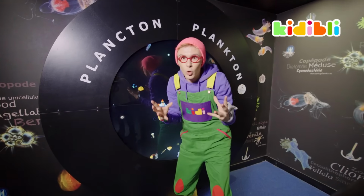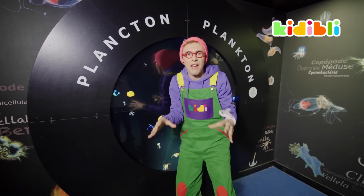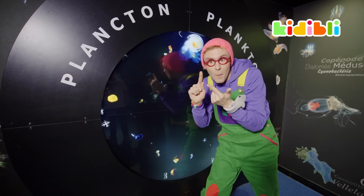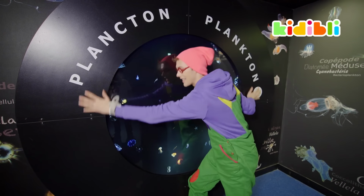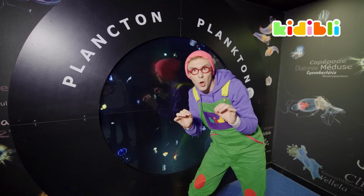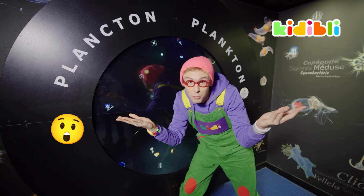Hey there! We talk about plankton a lot, but what is plankton? Well, it's very easy. In the ocean, you will have tons of microscopic little animals or plants that you can see right there. But if they're microscopic, why can we see them? Well, this is a magnifying glass, because when I say microscopic, I mean you can barely even see them with your bare eyes. Now you know what plankton is.